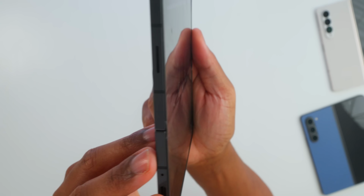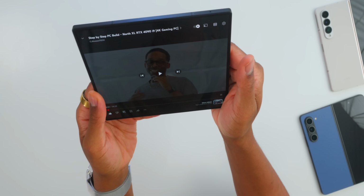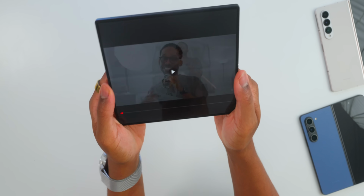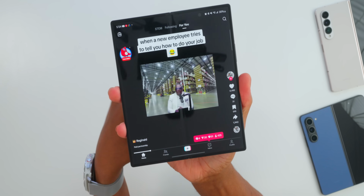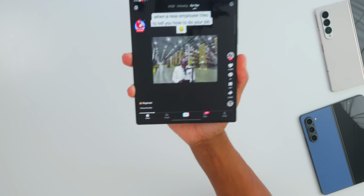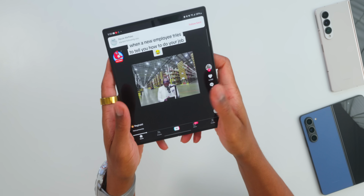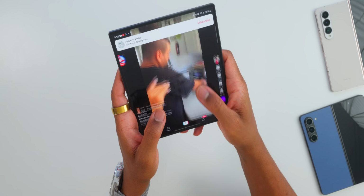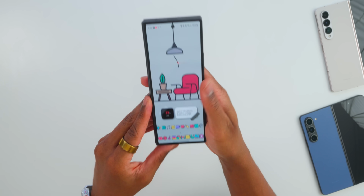So the speakers are here and here. I tend to hold it on this side, put the speakers up so that way my hands aren't blocking it. Or if I'm on TikTok with it, I'm holding it like this. Understand, I appreciate the size of this and the one-handed factor, because watching TikTok, I can get like this. But typically when it's unfolded, two hands on, swipe, swipe, you know what I mean? Boom.